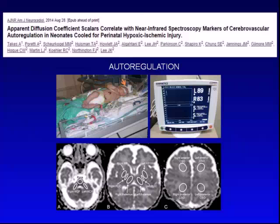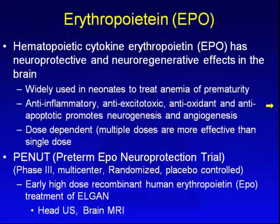And during their 36-hour, 72-hour recordings, they identified the time periods and areas where the brain had the most level of autoregulation. And those areas with worse autoregulation correlated with worse degree of ADC measurements in these children. This gives us the hope that upon refinement of the autoregulation assessment, we may be able to adjust the blood pressure values and things that play into autoregulation during the hypothermia treatment, which is very critical.